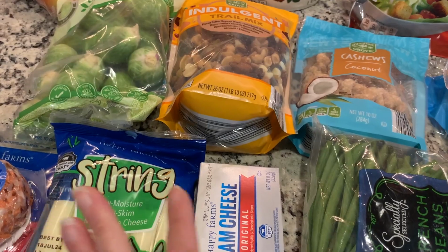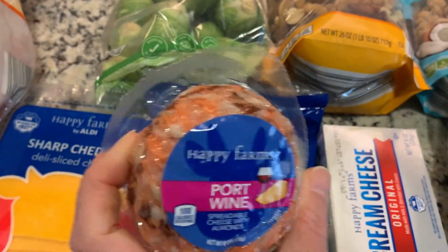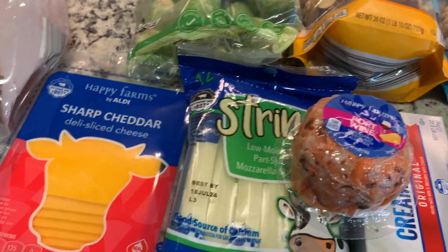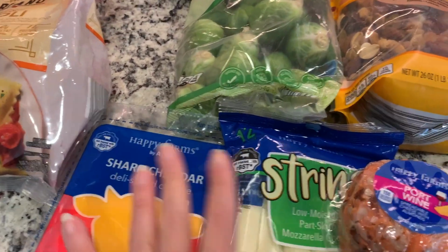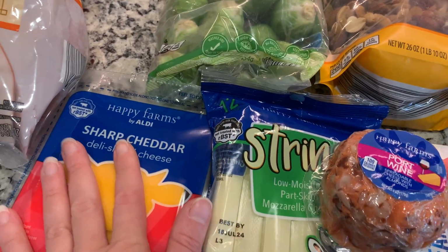But anyway, some cream cheese, string cheese. This was another treat for me. I usually only indulge in this processed fake garbage for Christmas, but it sounded good and it's only $1.99 and I got that. I also got some sliced cheddar cheese. We're, for the most part, really good on cheese. I was just out of, I think I have one string cheese left. And I wasn't positive on the sliced cheese, but I went ahead and got that one.